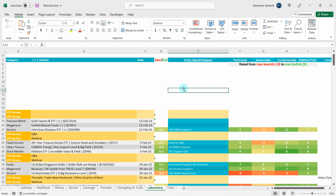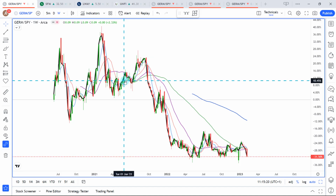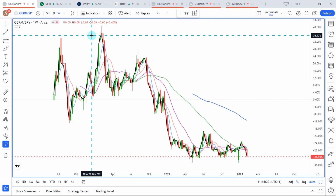We are at 100 daily moving average support. So all in all, I think that there's more reasons to be bullish than bearish on this ETF. So we do have some time left. Let's look at the top holdings within the GERM ETF.